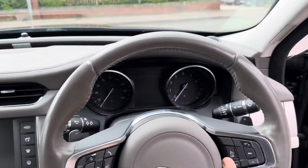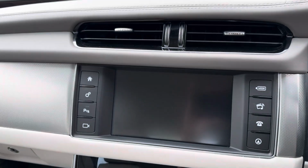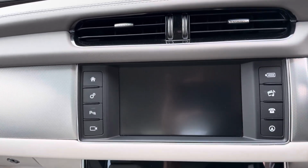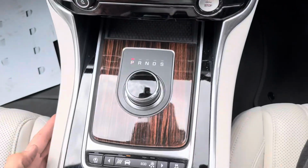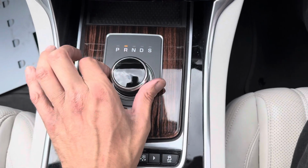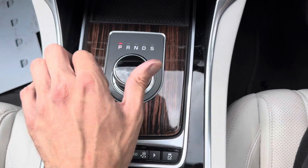Electronic steering adjustment. Cruise control, all your audio controls for your Bluetooth, and obviously automatic lights and wipers. Push button start. You've got the Meridian sound system, which sounds fantastic. Nice easy automatic gearbox to use, just this toggle switch: reverse, neutral, drive, and S to go into a sport mode.